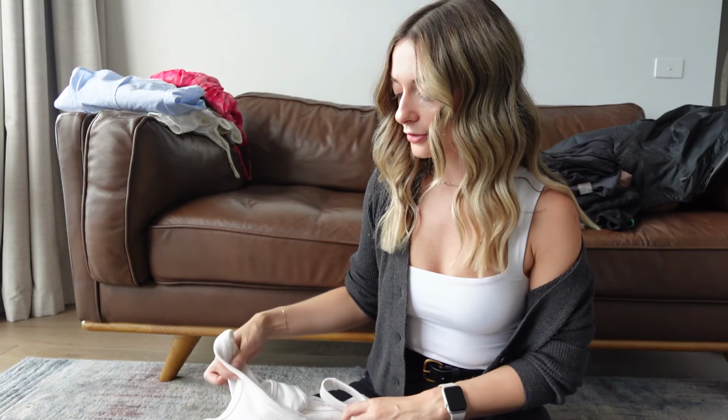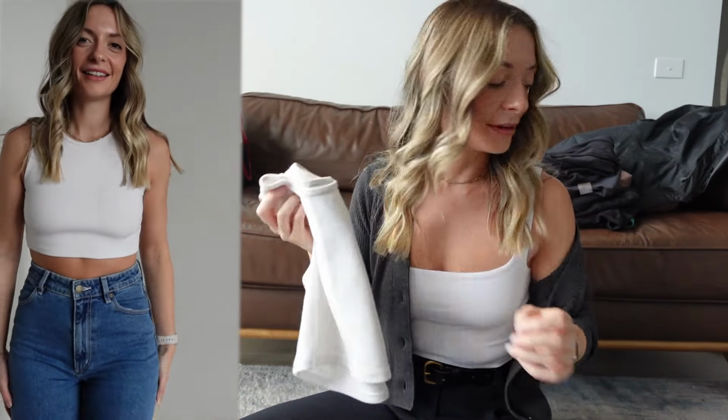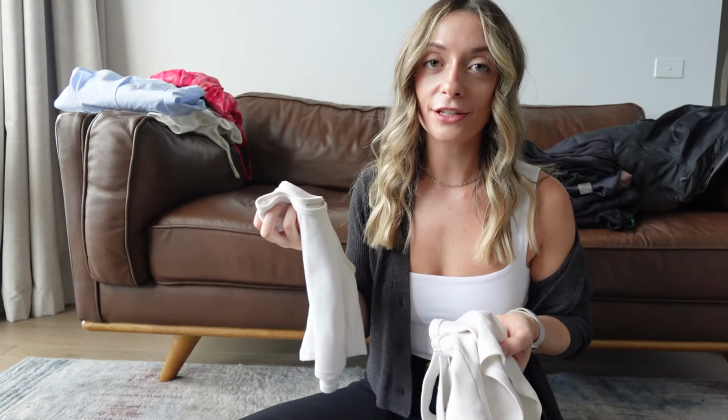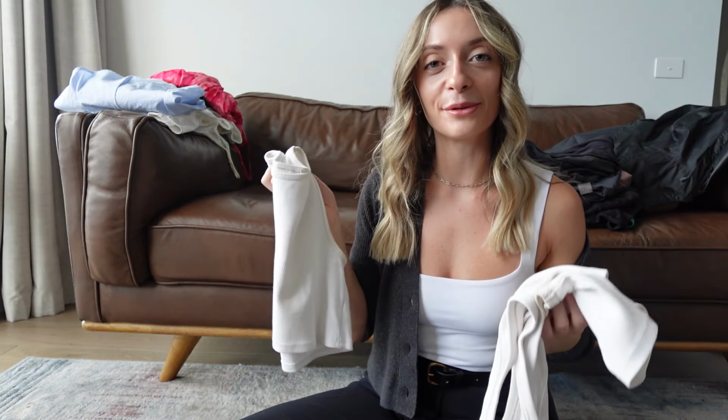With the tops, I just have a lot of basics. I have these from General Pants, so it's just a white crop and then a white kind of high neck crop. I went to replace these because they are getting a little bit grubby after a year of travel, but General Pants don't make them as thick as what they used to, so I'm going to hold on to them for a little bit longer before I replace them.